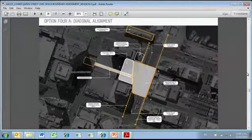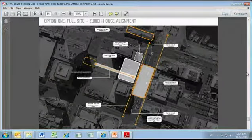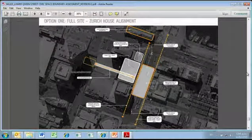I'll just try and jump to that. It's some 50 pages or so long. Plenty of time. So that's it by way of an explanation. I'm happy to take questions.